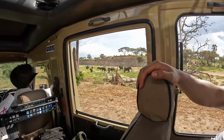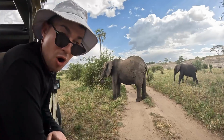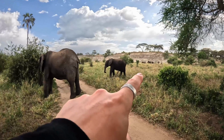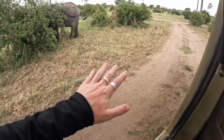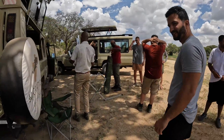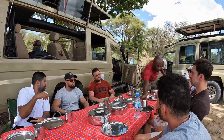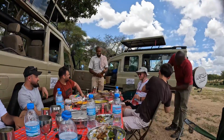So as we cruised through Tarangire National Park, it was so cool. We came so close to many types of animals. I was even surprised with how many elephants just hung out within a few feet of our jeep. As we neared lunchtime, it was time to stop inside the Tarangire National Park and have a delicious lunch with our crew and the tour guide.